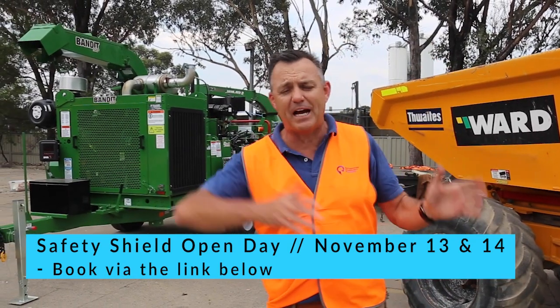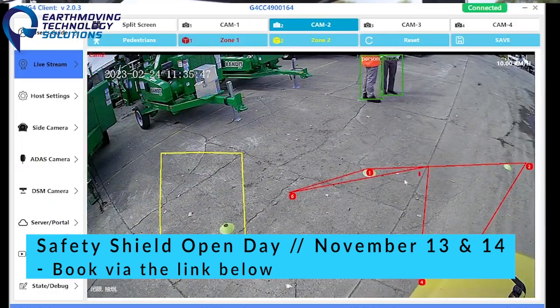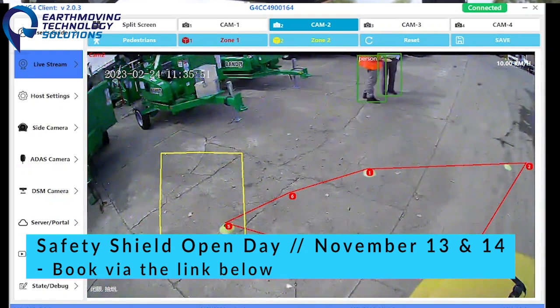The 13th is a government day, the 14th is a contractor day. You can see on a link here, you'll be able to book in your time. You need to book. It is a booking or an invitation only event.